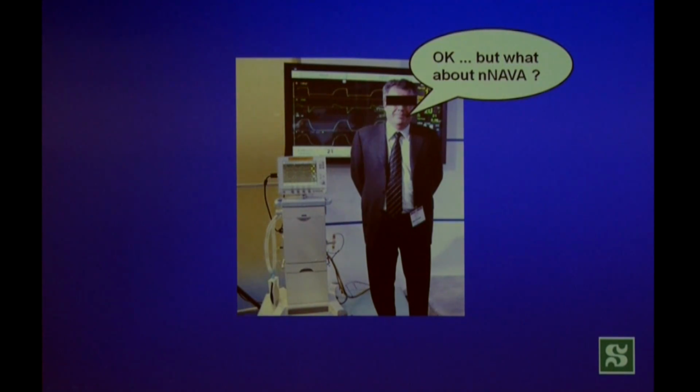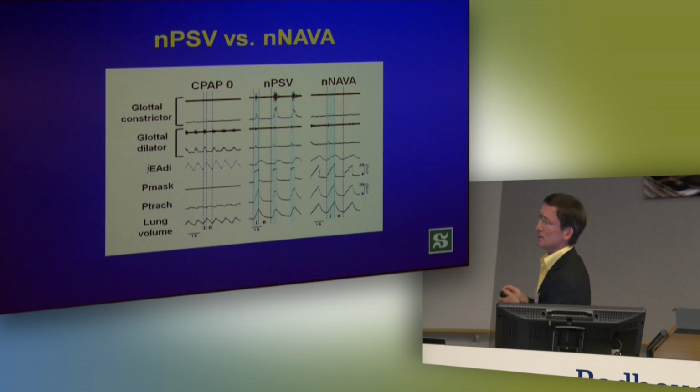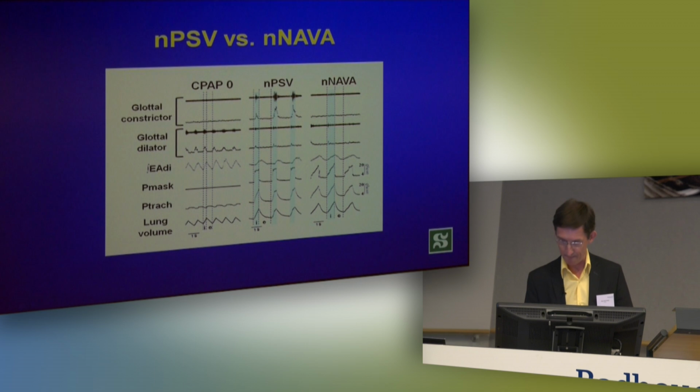Okay, now NAVA. The big question, obviously. This is a recording we obtained in the same lab. So again, CPAP 0, pressure support, and nasal NAVA. As you can see, the pressures were 4 centimeters of water for pressure support. No, excuse me, for this lab it was around 20. And you can see about the same for the peak pressure in nasal NAVA. And as you can see, there is inspiratory activity of the glottal constrictor and no activity during NAVA.